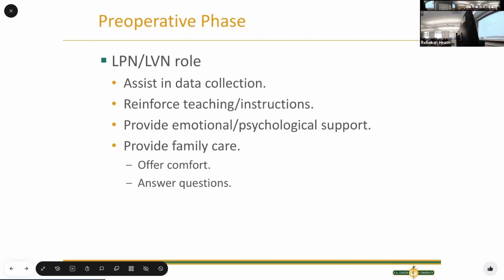Probably not. But if, in the preoperative phase, as we're getting them ready, we can give them an incentive barometer and teach them and have them show us a couple times, they are much more likely to be able to do the incentive barometer effectively afterwards. Doesn't mean we're not going to reinforce that teaching in the postoperative phase, but we want to start introducing some of these teaching points in the preoperative phase.